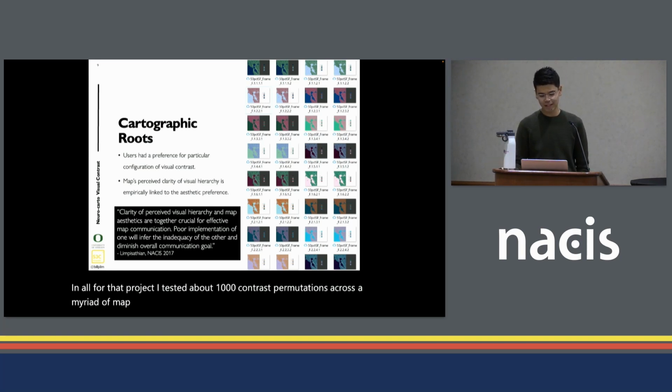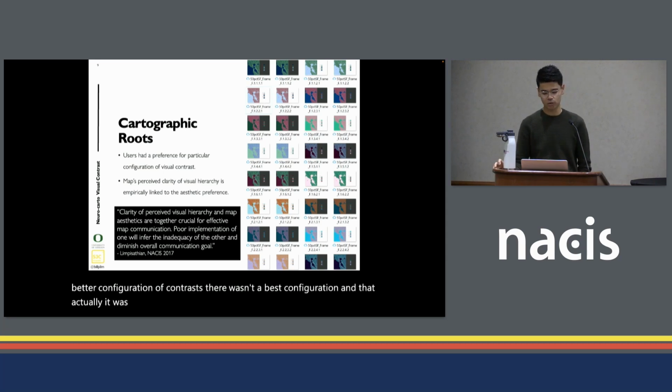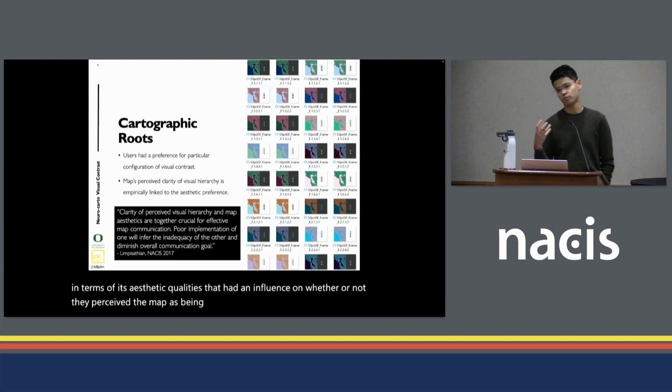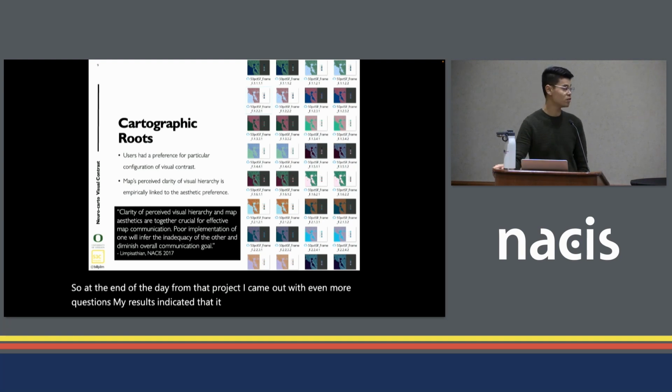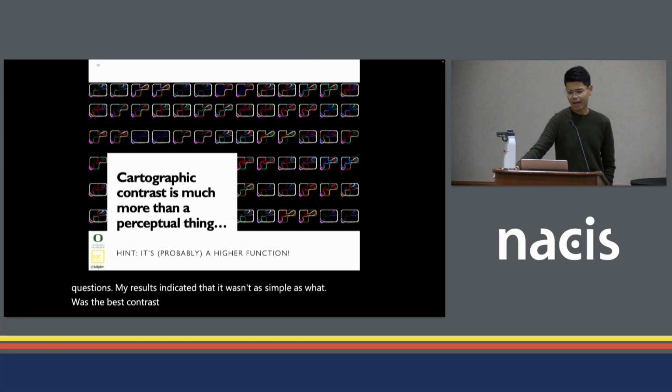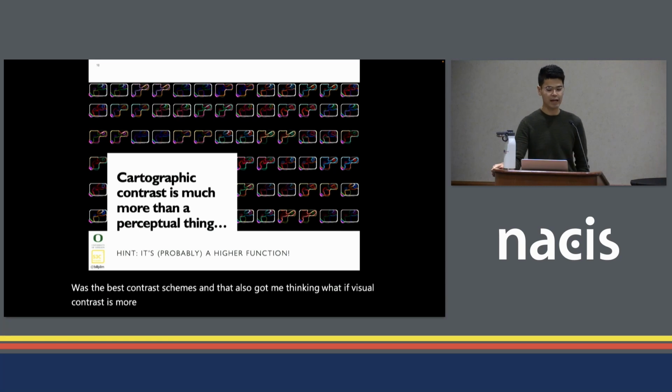But anyway, from that study, I found that while there were interesting patterns that pointed towards a better configuration of contrasts, there wasn't a best configuration. And what actually mattered more was what the user thought about the map in terms of its aesthetic qualities, which influenced whether or not they perceived the map as being effective. So at the end of the day, from that project, I came out with even more questions. My results indicated that it wasn't as simple as what was the best contrast scheme. And that also got me thinking, what if visual contrast is more than a perceptual issue, like how I was tackling it back then? What really governs it?